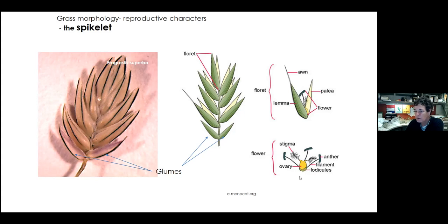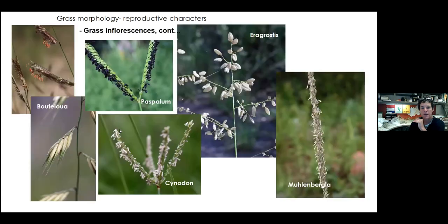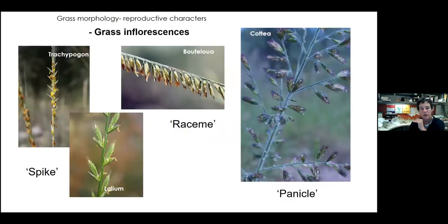These little things are called lodicules, and they're the sort of theoretical corolla, I guess you'd say, or petals maybe, but the jury is still out on that. As far as I know, there's not a lot of consensus on what those actually are. But they're very important when the grass flowers, because when it flowers, these things fill up with water, and they force the flower to open. So when you see a grass flowering, like here, for example, see how the stamens are coming out here? Here they are, they're opening up. The lodicules are responsible for that. They're the thing that opens up the individual floret.